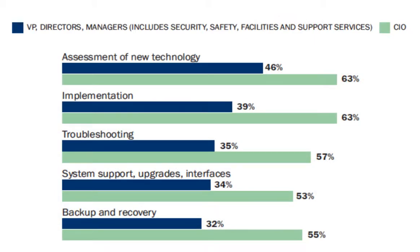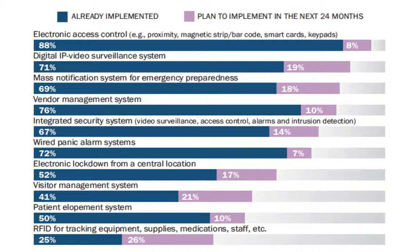This disconnect also became apparent when respondents were asked at what point IT becomes involved in security system operations. In all cases, the IT respondents believed they were more involved than the facilities and security respondents believed they were. Clearly, there is a great need for better communication among IT, security, and facility professionals. And what kind of security systems are popular with hospitals this year?